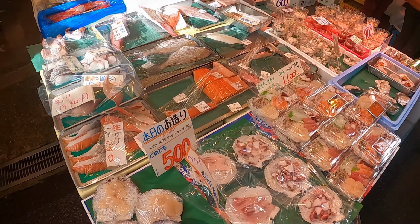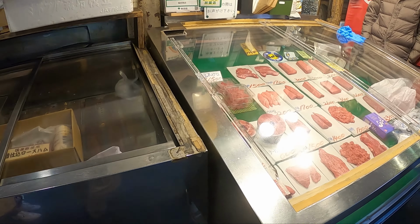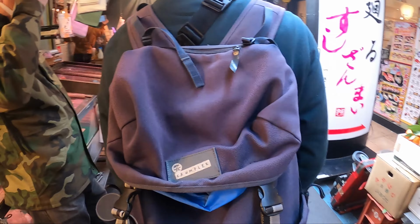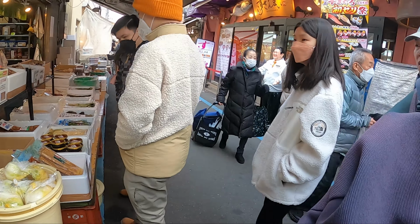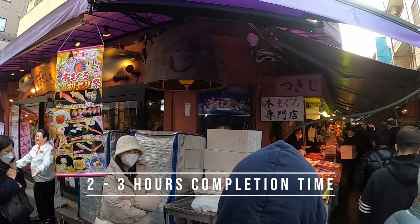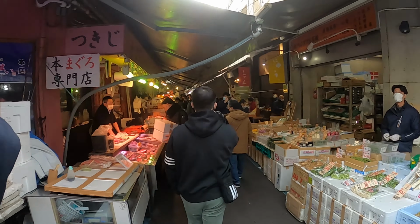It's still a great visit if you want fresh fish and want some of the finest of Tokyo seafood, especially tuna. The most optimal time would be to visit in the morning, but grabbing lunch and some snacks in the afternoon is fine too. I would definitely give these markets at least 2 to 3 hours if you want to properly look around and eat.